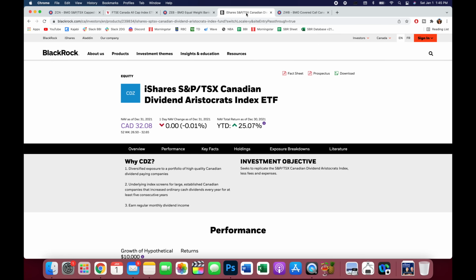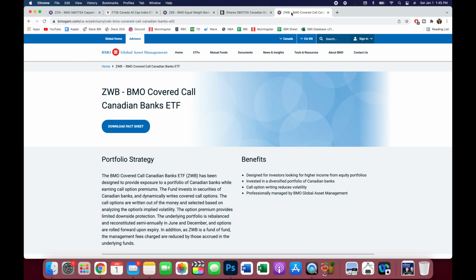Another option that you have is going for the safer or high quality dividend aristocrats here in Canada. This may be for someone who's just a little less comfortable. They may want to pay a slightly higher fee. That said, maybe they're very happy paying that fee for the quality names that this fund provides. And last but not least, for those that are seeking the highest yield, then maybe they look towards ZWB, the BMO Covered Call Canadian Banks ETF.